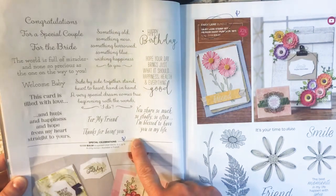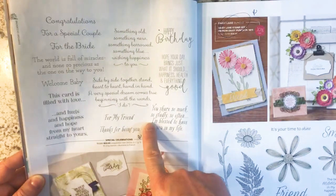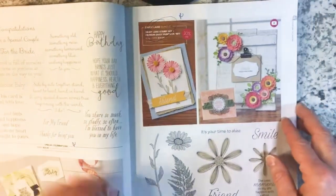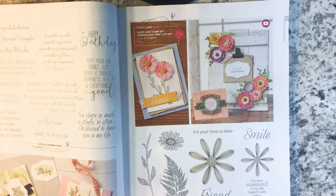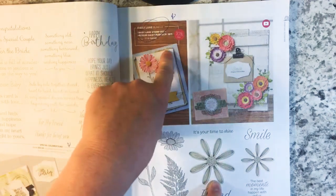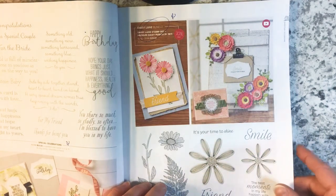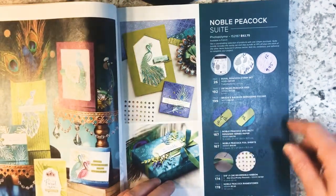The Special Celebrations is retiring. And that's a really good set because it's got a lot of different sentiments and even things that you can put on the inside of your card. Now this Daisy Lane is going to still be in the next catalog. The bundle is retiring, so if you do like the Daisy Lane and you want that 10% discount, then I would go ahead and get the bundle, and it'll save you 10%, and that'll give you the punch plus the stamp set.